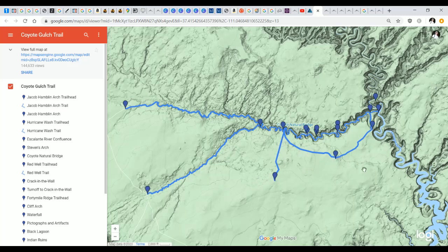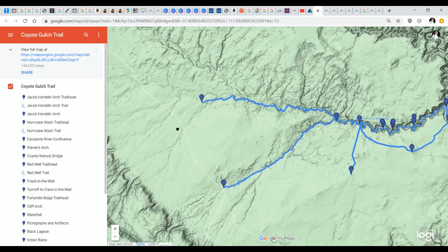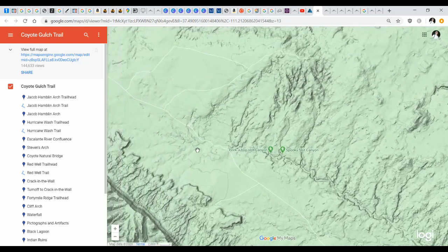Now, in order to access any of these parking trails, which will take you to the trails into Coyote Gulch, you're going to have to go through this road over here called Hole in the Rock. It's just one road, which you're going to follow.